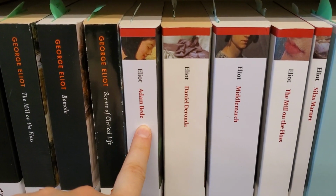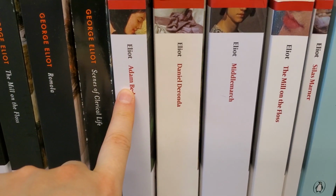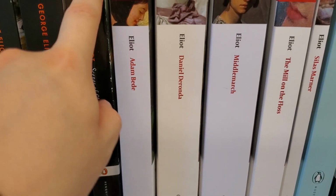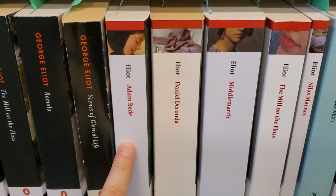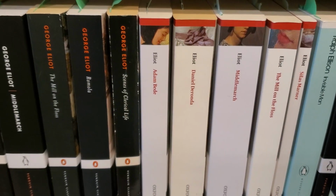Is it her earliest work? I don't know. Maybe not. I think I will try this because it looks like it's the shortest. Also Scenes of Clerical Life, actually. I think I will read first the Scenes of Clerical Life and then Adam Bede. But I will not buy now, just for the future.